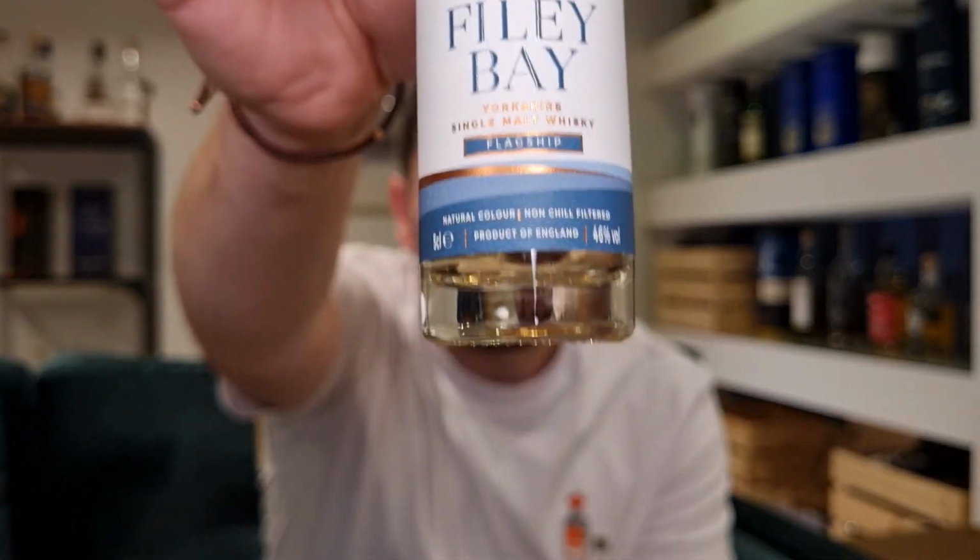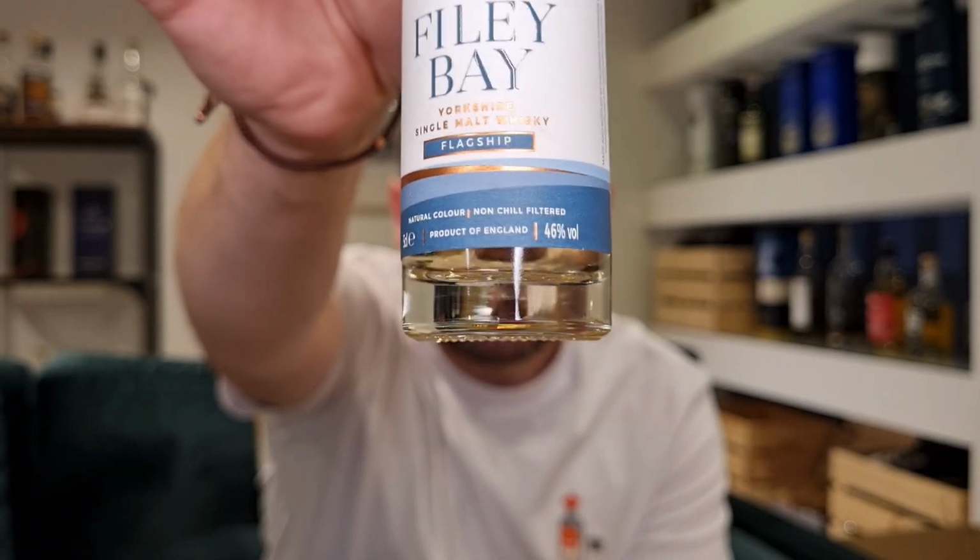Now, hopefully you can see, but on there it does confirm, on the bottom of the label, non-chill filtered, natural colour, 46%. Now, obviously Flagship, well, it says it all, doesn't it, really? This is their flagship whiskey. This is their kind of default style going forwards, I think. And, you know, very, very lovely team up there.